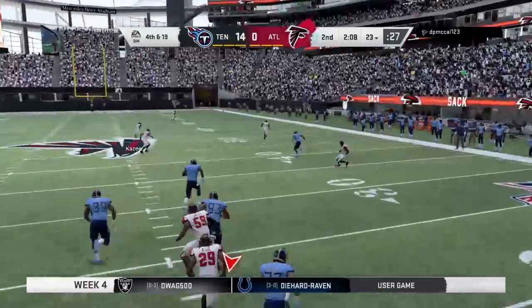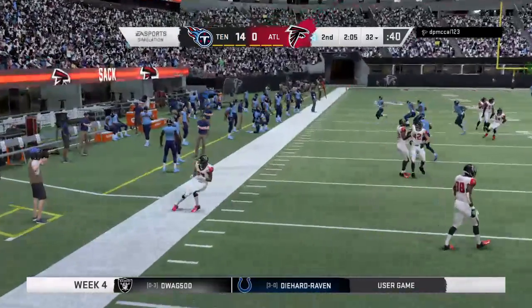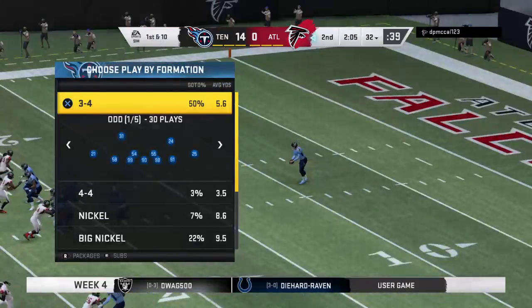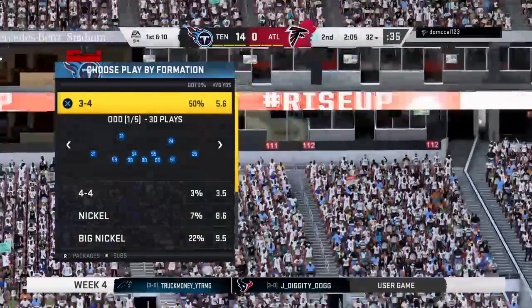He was called on 3 times in the win last week as his first one here's away. The Falcons take over first and 10 at their own 32-yard line.